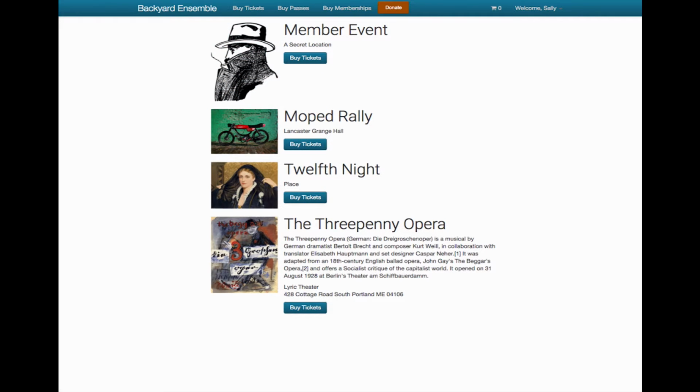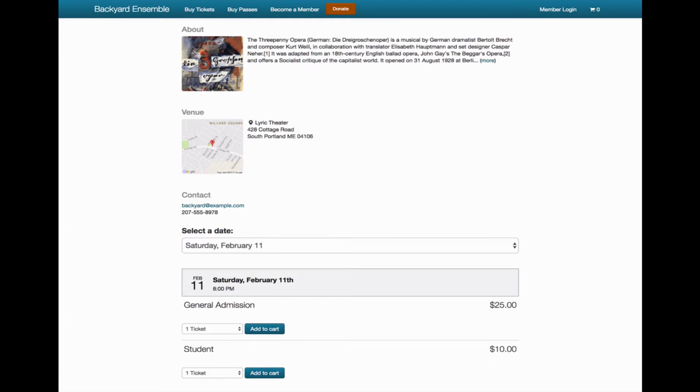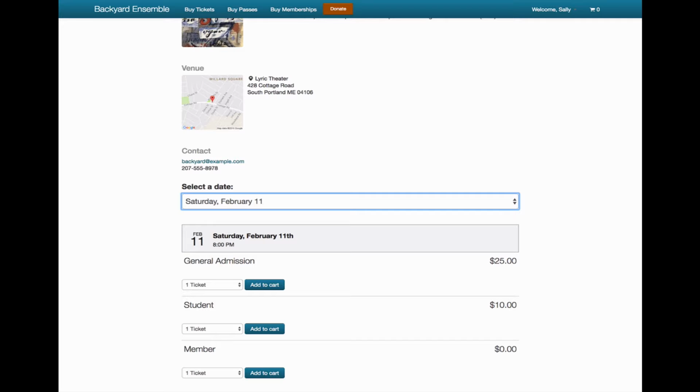Signing in makes visible member-only events that can otherwise be hidden from the general public. Similarly, signing in as a member makes member-only ticket types available. If the memberships kit is something you would be interested in, reach out to us and we'll set up a time to see if the kit will work for you.